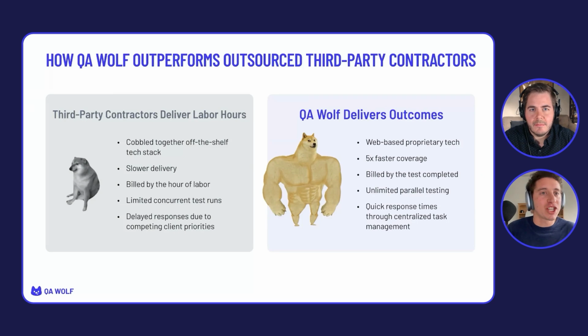If you're watching this today and exploring outsourced QA, ask them how is the tech that they're using going to help them accomplish and make good on what they're promising you. They can promise the world, but without the right tech, they're probably not going to be able to deliver it. So really understand what's under the hood and how you're going to achieve the results that QA Wolf can achieve for you. Awesome. Well said, Jon.